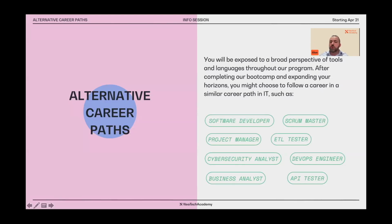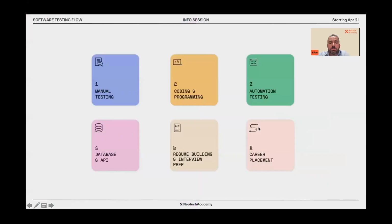So you can become a software developer, a project manager, Scrum Master, or cybersecurity analyst, right? It's very easy for you to jump to these other areas of IT, DevOps engineer, as I said, database architect, right? So different things. But of course, our bootcamp is the first step for you to start from a different background in the IT field. And then after that, you can grow even more. It's up to you, okay?